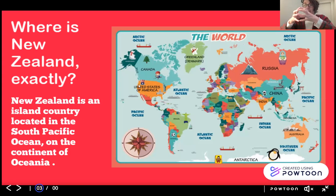Now, because the Earth is a sphere or a 3D circle, you don't have to fly all the way this way if you wanted to get there. You could fly back around over the Pacific Ocean to get there as well. But both ways are going to take you quite a long time, longer than 15 hours.